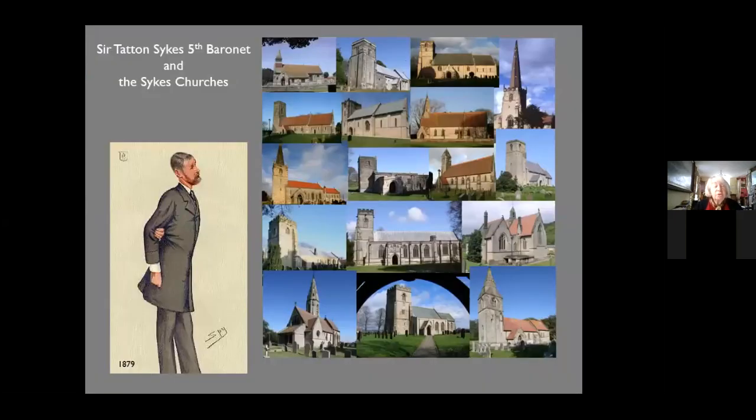So we now come to the more extraordinary character really in our story. As I said, most landowners did rebuild or restore some churches on their estate, but only Sir Tatton rebuilt or newly built 17 churches. And in fact, he was the greatest church builder probably in the country. Well, certainly was without doubt the greatest church builder in the country.